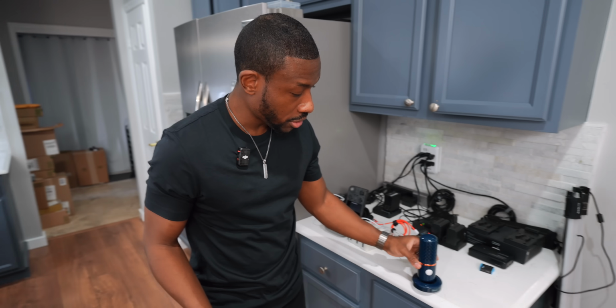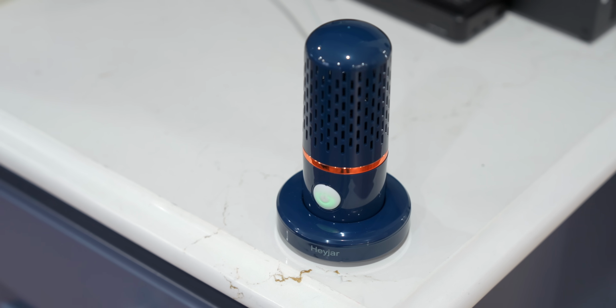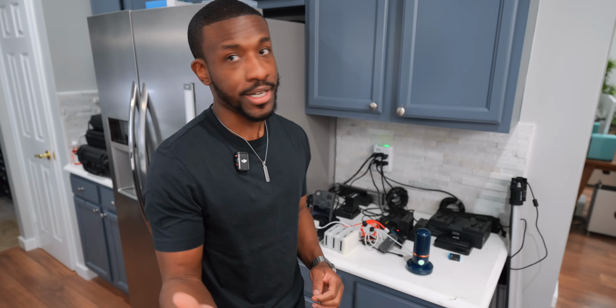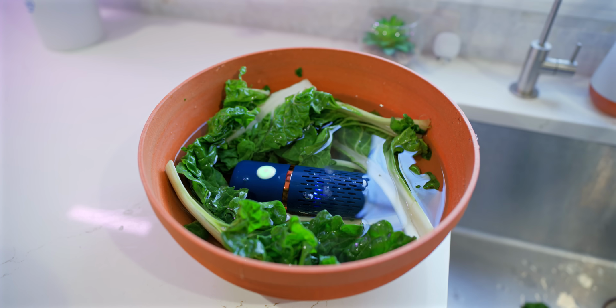And then once you're done, you just throw it on the wireless charging base and it'll get to charging for the next use. Now this also comes in multiple colors, so you can get one that matches your kitchen. So like I said, if you're really serious about cleaning up your vegetables and all that, it could be worth it to go the extra mile.